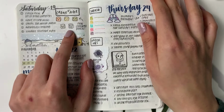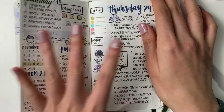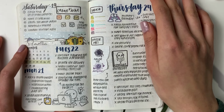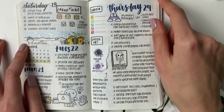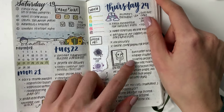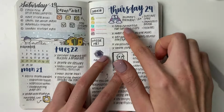Here I was doing a swatch of some of the Caran d'Ache colored pencils. I think I also showed this in a video when I was doing the hauls, so yeah, I won't talk too much about them. And here I was reading A Confession by Leo Tolstoy, and I was just writing down a passage. Oh, and this was Mom's birthday.